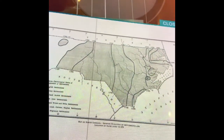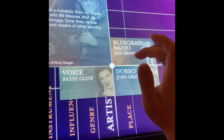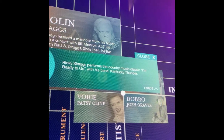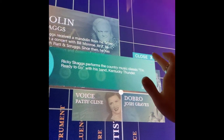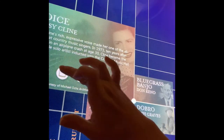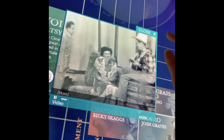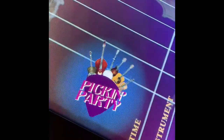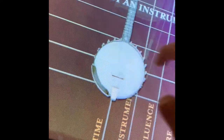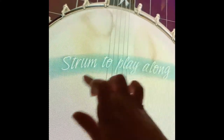Documents and more to learn while on the table. Guests can join in on a pick'em party. They choose the instrument they would like to play, and then they start to strum.